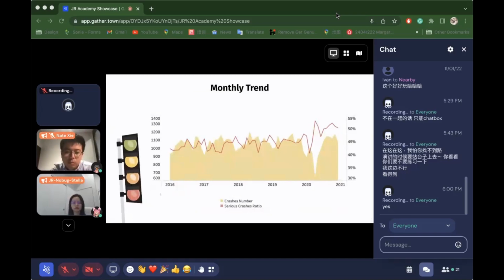Yes, in April 2020, these two indicators go in opposite directions. And after April, the serious ratio still kept at a very high level. So what should the data be like if there is no COVID? And let's invite Stella to talk about our models.